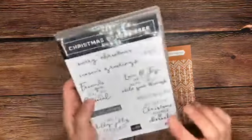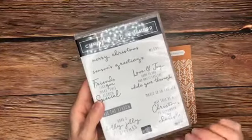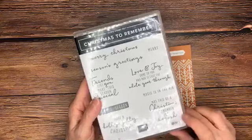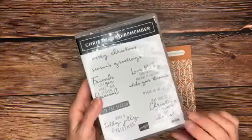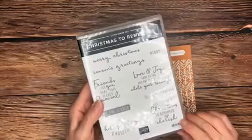So we're using this Christmas to Remember stamp set, and I'm actually using the seasonal labels dies. I didn't grab them. I should have. They're really awesome. This is a beautiful bundle, and of course when you purchase the bundle you save 10% when you buy the stamps and dies together. This is all part of a suite of products called Painted Christmas, and it is lovely.